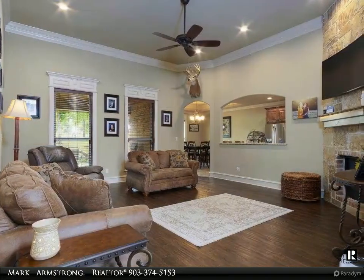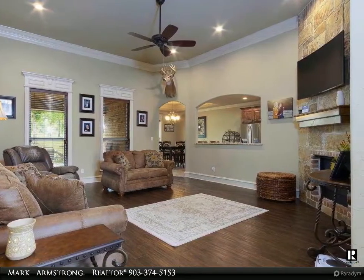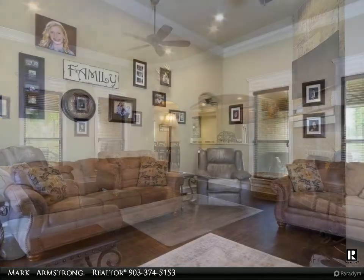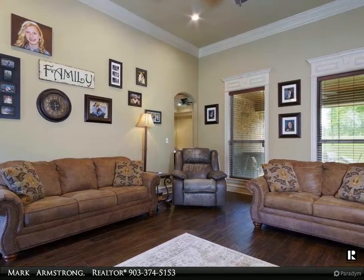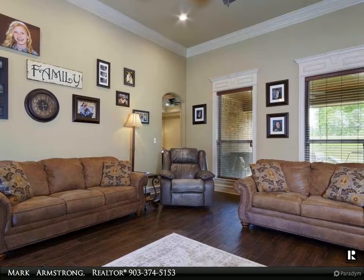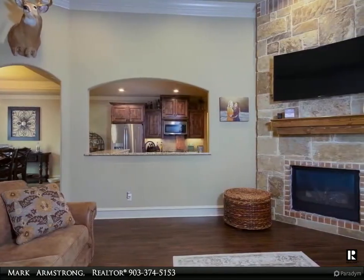All counters are adorned with granite. Kitchen is appointed with stainless appliances, gas stove, and coffee bar. Huge master suite, with separate vanities, soaking tub, and shower. High ceilings, bold crown molding, and wood-look tile throughout.